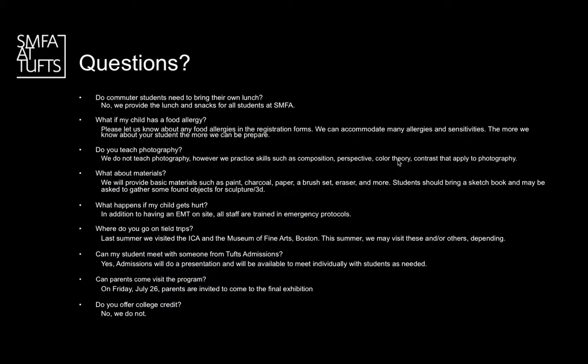Regarding photography, we don't actually teach photography in this program, but we practice skills that can be applied in photography in that medium.